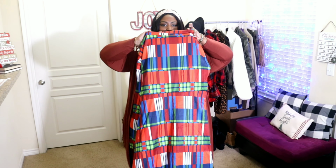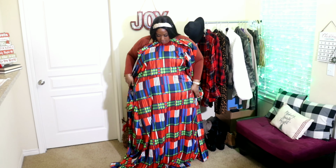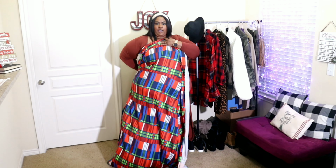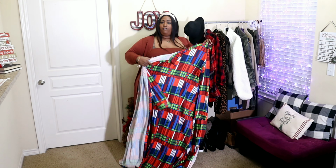And it's super duper long. Like, can y'all see? I'm holding it up to my shoulders, and it's basically hitting the floor, dragging the floor, almost kind of like a train. If I had this on, it would be dragging the floor like a train, almost, and I'm 5'8" for reference.